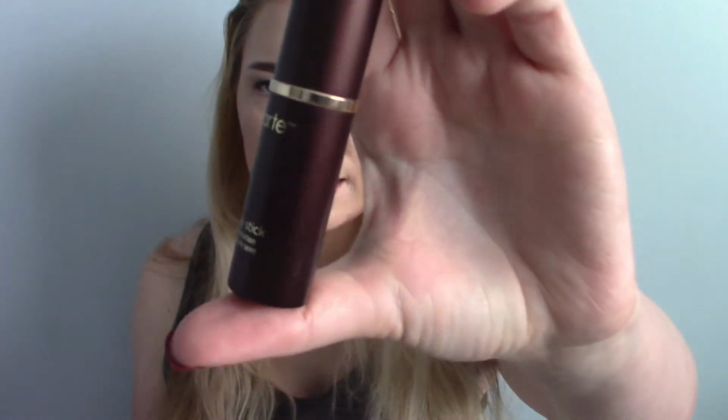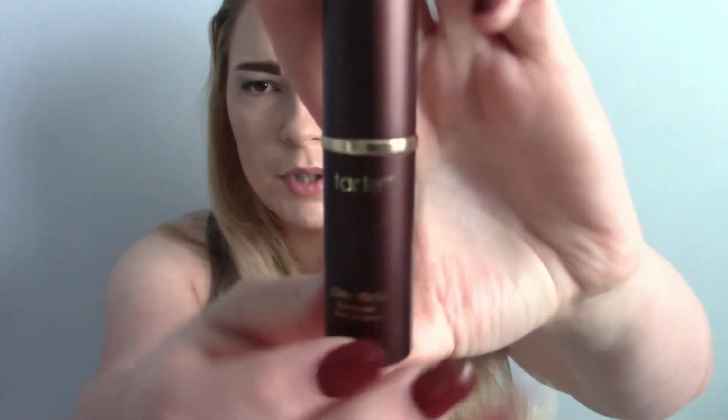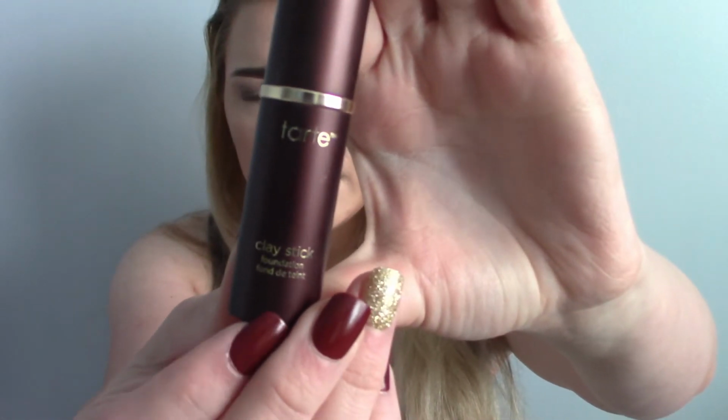But the next one I have written down is a product out of your comfort zone. So I picked the Tarte Clay Stick. Oops, it would help if you could actually see it. It's the Tarte Clay Stick Foundation, and I have mine in the shade Fair Light Neutral. My goal with this was to use it up, and I did. We rolled this in on that June update.